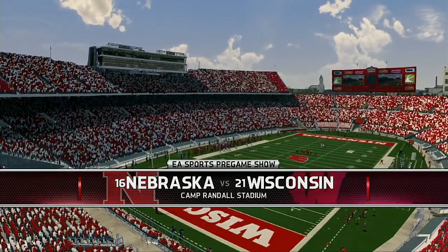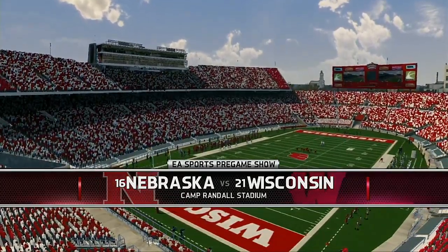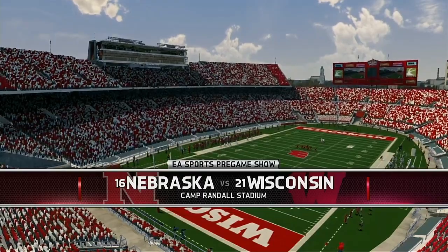Wisconsin in Madison. Camp Randall Stadium, nestled between Lake Monona and Lake Mendota, is our setting.